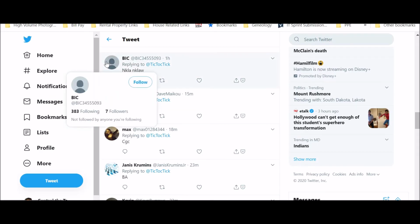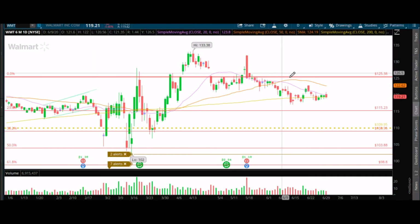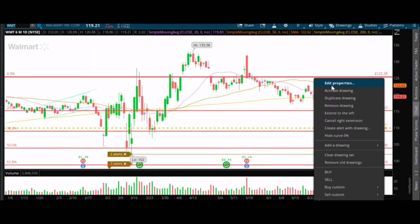All right, Walmart, it's a good one. And CGC, definitely like that one. Walmart, crazy chart. Let's get rid of these old lines.